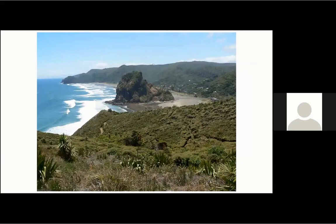This is just a photo from the southern boundary taken in 2007, looking over the property to Piha Beach, and you can see the Tasman Lookout track down there towards the cliff edge.